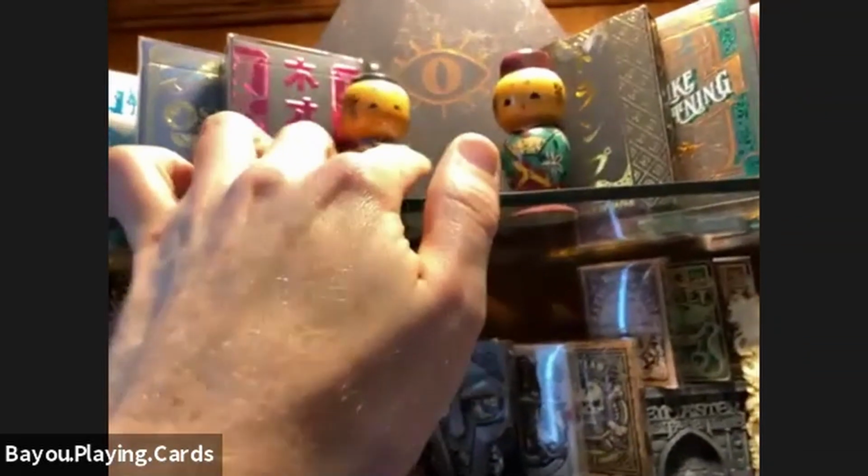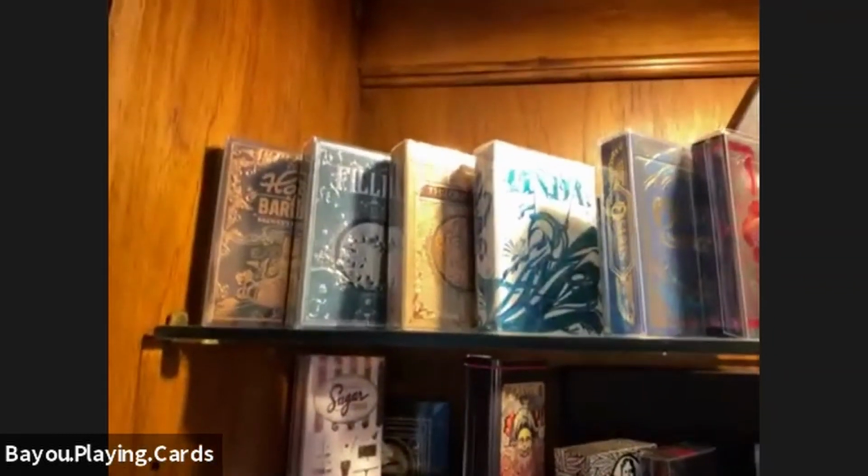Oh yeah, these are salt and pepper shakers from my grandma. Nice.